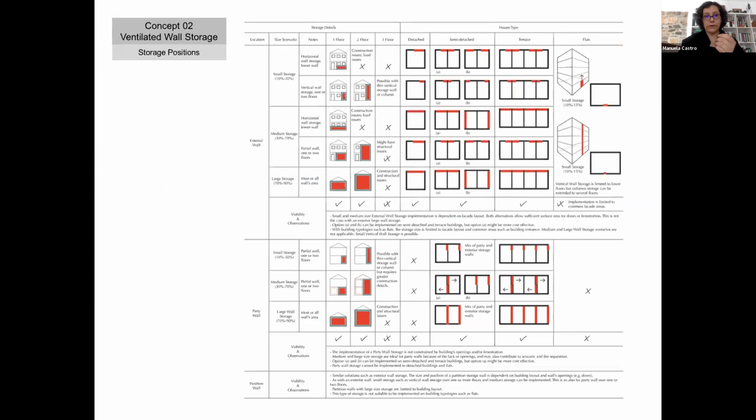Now for vertical fabric integrated storage, we also look at the possible storage positions based on the different types of houses, based on the size of the storage, but also on the type of wall. Is it an internal wall, is it external, is it a party wall, and so on.